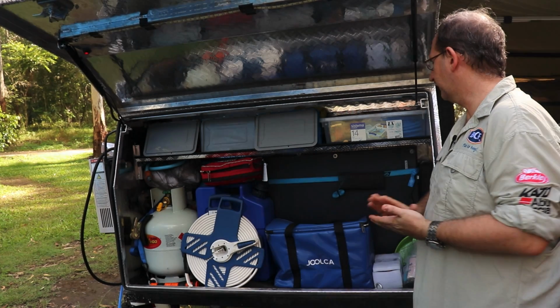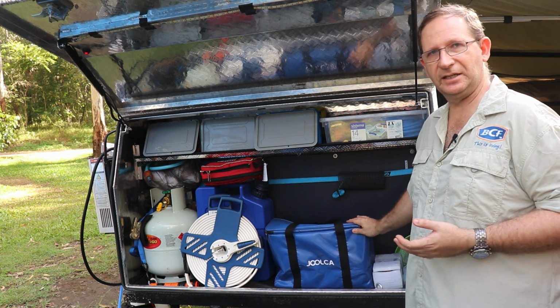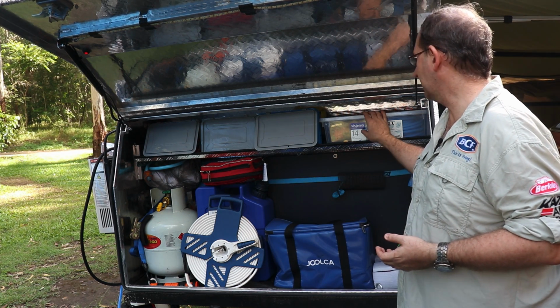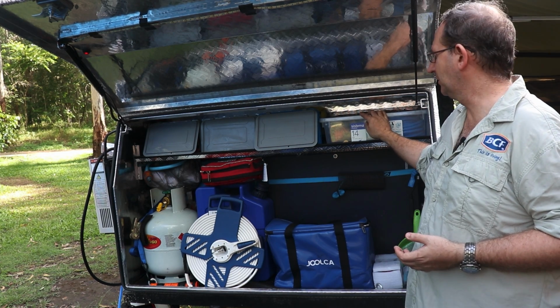So inside here, we've got our Julka hot water system. We generally keep the hot water system in here. We've got that out at the moment. We're actually using that here while we're camping at the moment. And we keep all the other cables and whatnot, all the little bits and pieces that you might need when you're off on a trip.